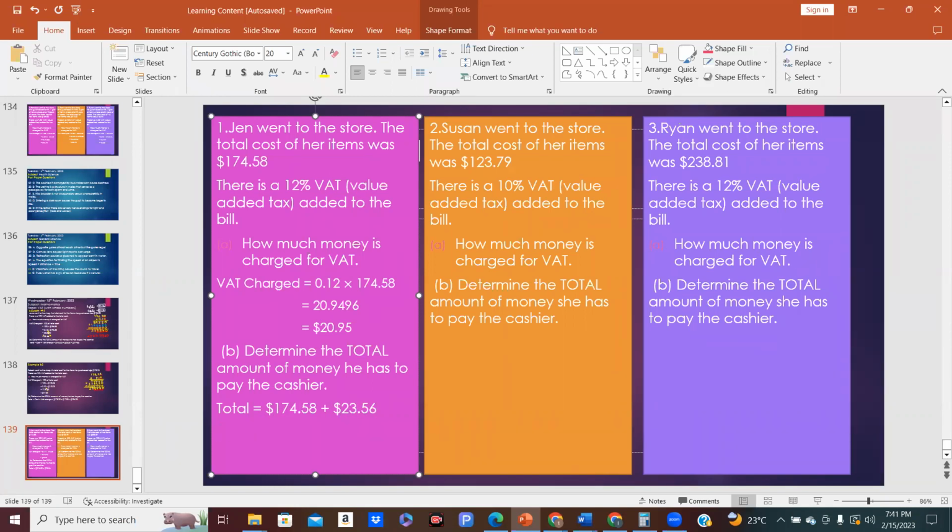That equals 198.40. 23.56. No, my bad. It's 20.95, because that's the VAT. So it's going to be equal to what? You put the wrong thing. You put the wrong VAT, right? Yes, sir. Okay. So when we add it, what do we get?